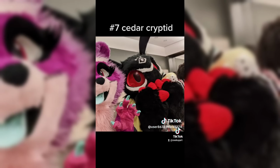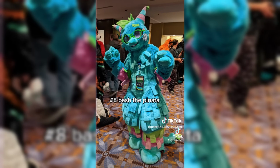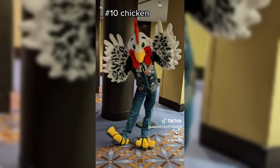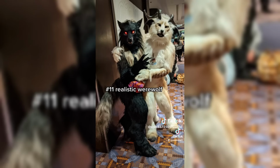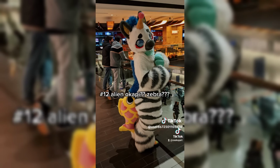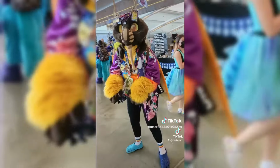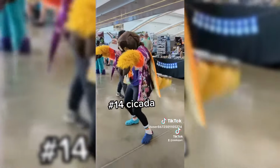They're really cute. Bash the Pinata was on my previous list, but honestly, they belong here too. Don't see too many dinosaur suits. Roosters. Do love a good bird suit. The really realistic, like, werewolf-looking things. This is either an okapi or an alien. This list would not be complete without Gizmo and Gadget. I believe this is a cicada.